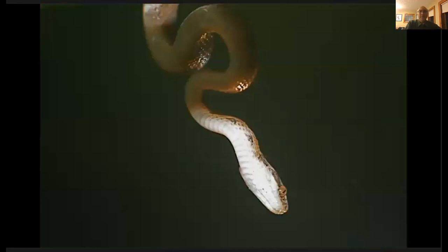This, I think, but please don't hold me to it, is a northern cat-eyed snake. It's a relatively small snake dangling down from a vine just over the trail as we're walking. This is at night, and this is hunting for frogs and their eggs. And it's particularly fond of a red-eyed tree frog that we just talked about as its prey.